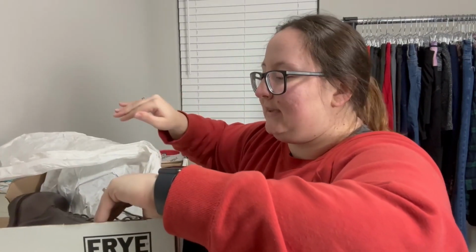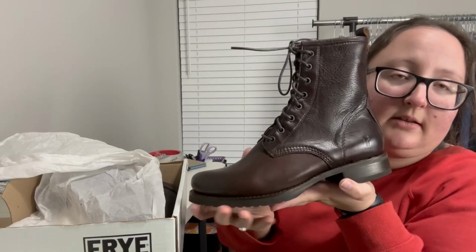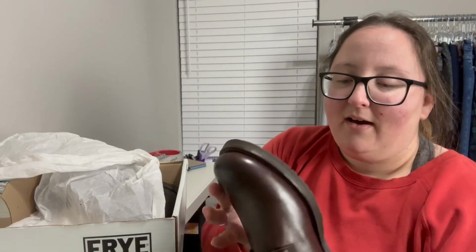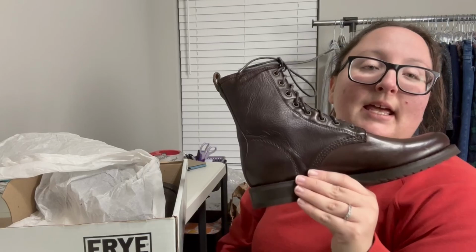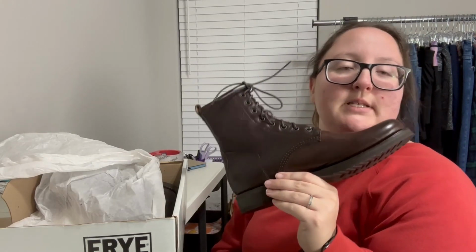They are my size, but they are a little bit too high on the leg for me, but they are gorgeous. Gorgeous, okay? They are this really pretty dark chocolate brown leather. Obviously new, have the box, never been worn. They are a size 10, which is a great size. They are the Veronica Moto boots, combat boots, that's what they're called.